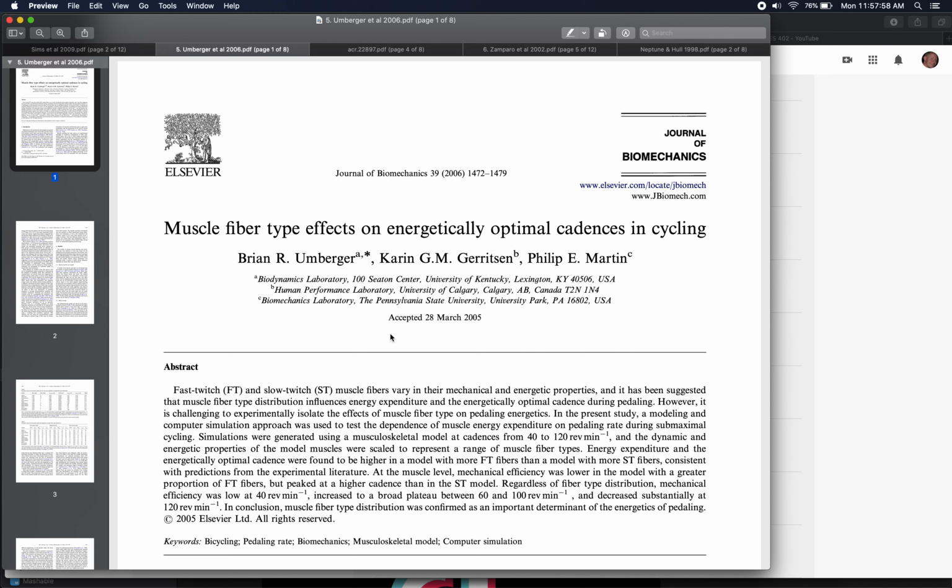Okay, paper number 5 on cycling biomechanics will be our last in this series on the notion of optimal and preferred pedaling rates in cycling. Here in this paper, they use a different term for pedaling rate.